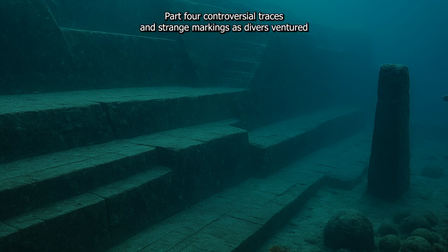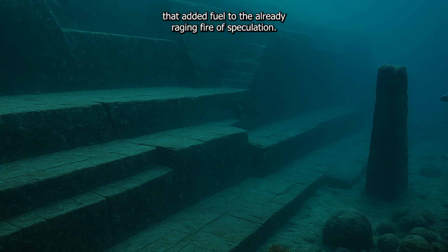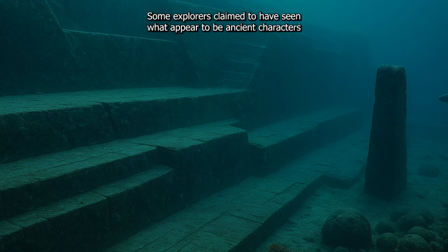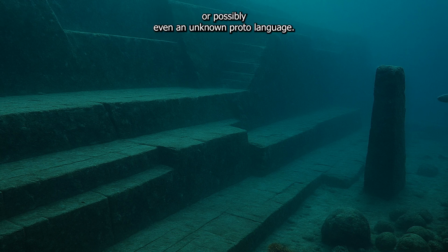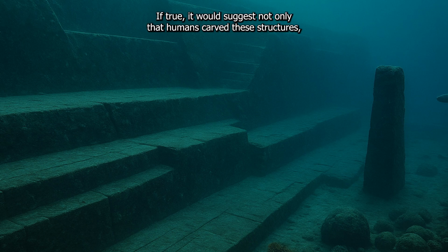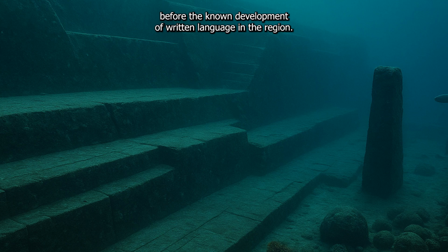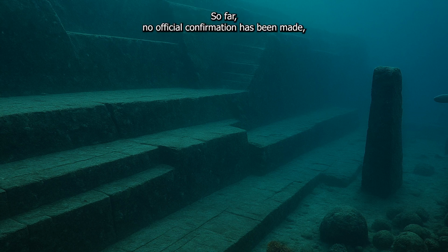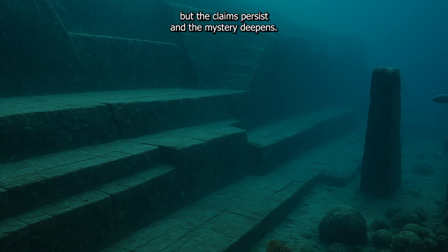Part 4: controversial traces and strange markings. As divers ventured deeper into the Yonaguni Monument, strange details began to surface, details that added fuel to the already raging fire of speculation. Some explorers claim to have seen what appear to be ancient characters etched into the stone, markings that resemble early Japanese script, or possibly even an unknown proto-language. If true, it would suggest not only that humans carved these structures, but that they left behind written messages thousands of years before the known development of written language in the region. So far, no official confirmation has been made, but the claims persist, and the mystery deepens.